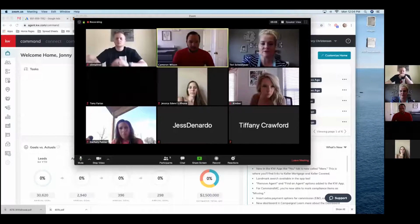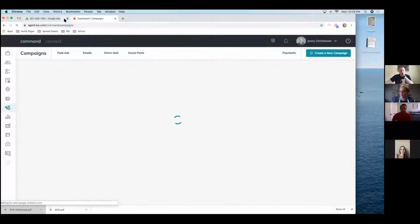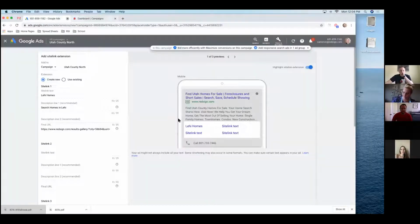Cool. Well, let me just share my screen. How about that? Awesome. You guys can just see what we're doing. So you guys are all very familiar with Command, right? Everyone's in there working hard. Okay. Yes. Good. Well, let's just dive right into what we're doing then. Close out my other tabs so you guys don't steal my other ideas.